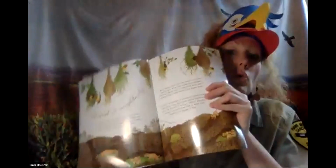Would you like to live in a nest with lots of other neighbors around and other nests? The weaver birds do, and so do the prairie dogs. A nest is peculiar.